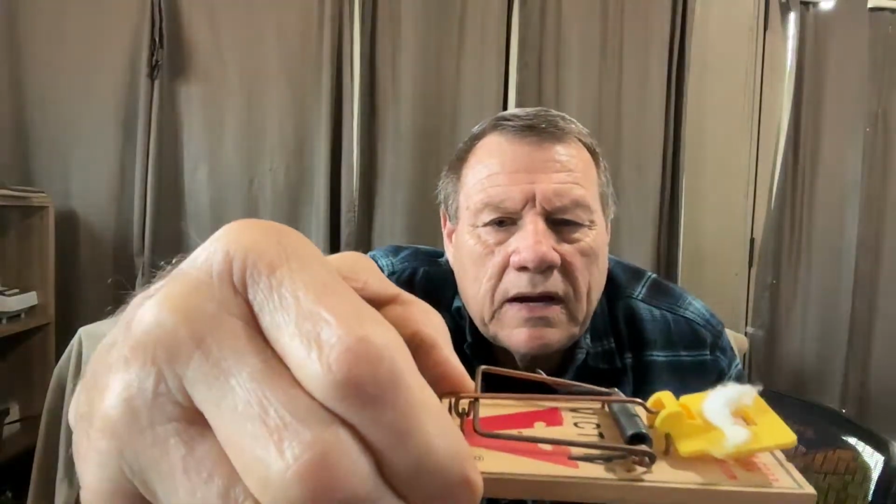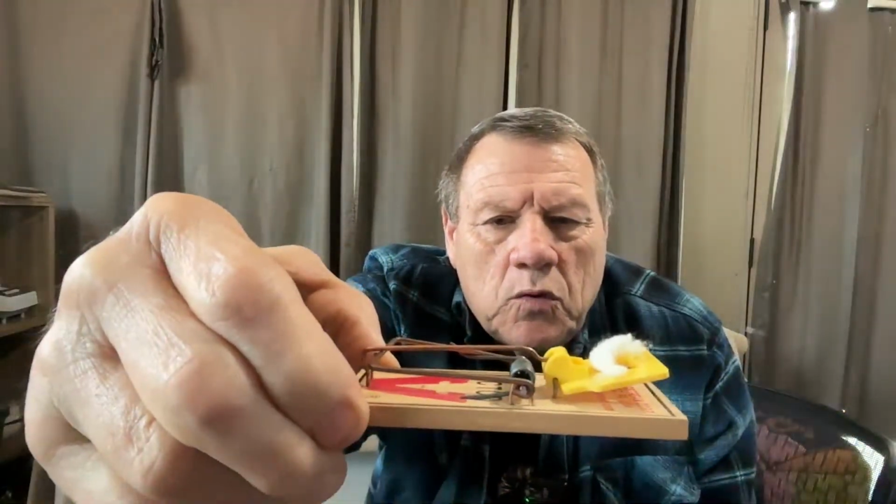And they're all pretty easy to set. It's pretty self-explanatory. That's what it's going to look like when it is set right there. So what you do, you always set the trigger end, that's right here. You always set that against the wall. Let's just say this is the wall.